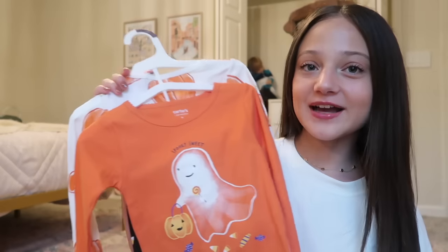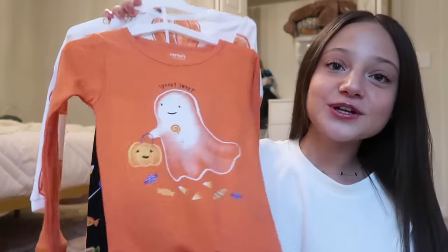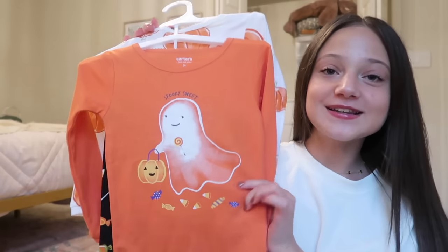Alright guys, so I just got back home, and I'm gonna give you guys a little haul of everything I got. I did already take it out of the bag because it was raining, so the bag got all wet. But anyway, the first thing that I got is this little Halloween pajama set. This is the Carter's Target brand, and it's super cute. I love this set. It has a little ghost on it that's trick-or-treating.